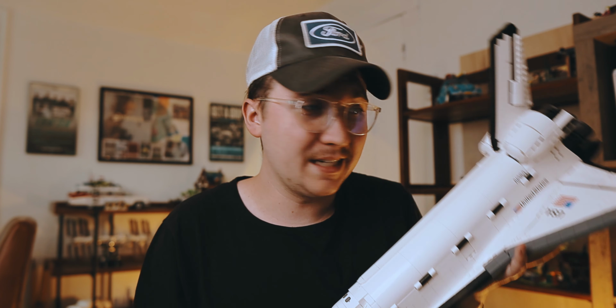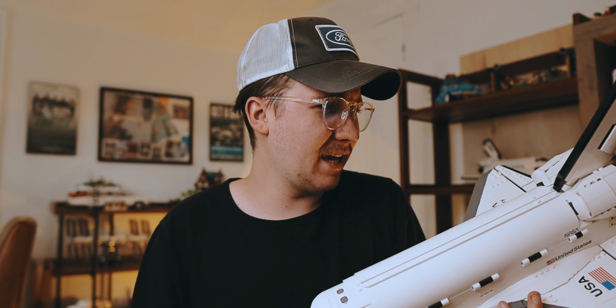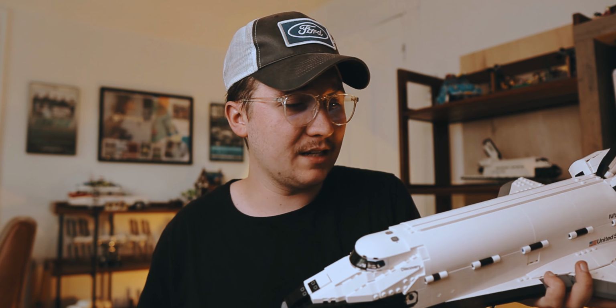So with 2,354 pieces, this is the largest space shuttle model that Lego has ever released, and building at that bigger scale, they were able to pack a ton of detail into this thing and do some things that they've never been able to do before with previous shuttle sets.